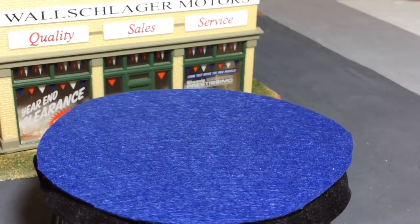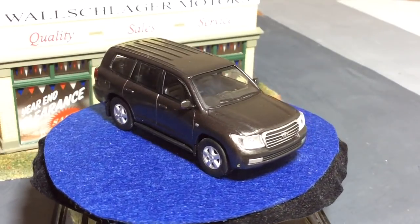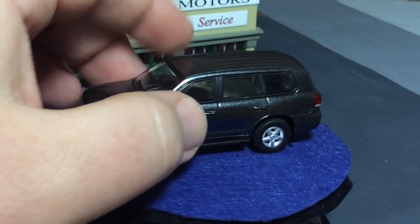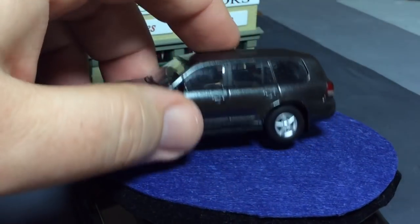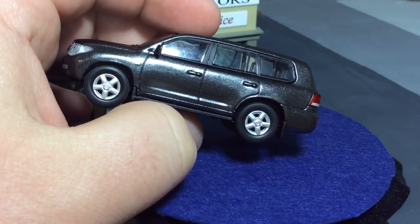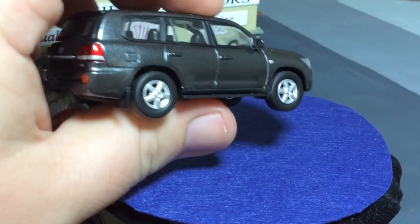A couple of others that have been shown pretty recently is this Land Cruiser. I'm a big fan of Toyota Diecast, so this thing is just too heavy. It's gonna roll. Yeah, it's gonna roll itself off no matter what I do. This one I think you can pick up right around 25. It's a big heavy casting though. Cool Land Cruiser.